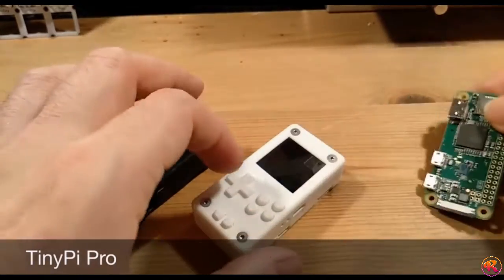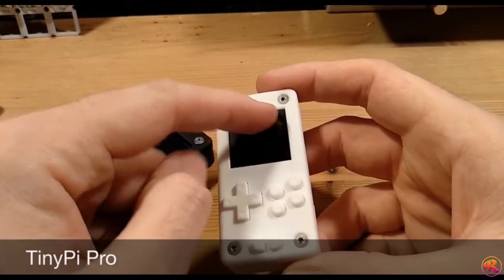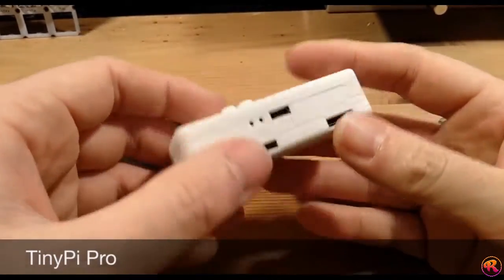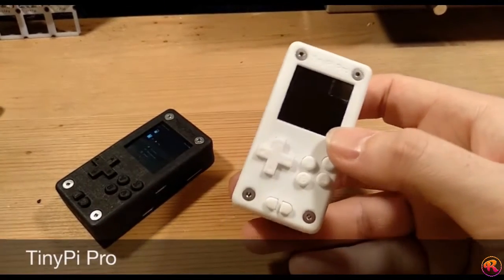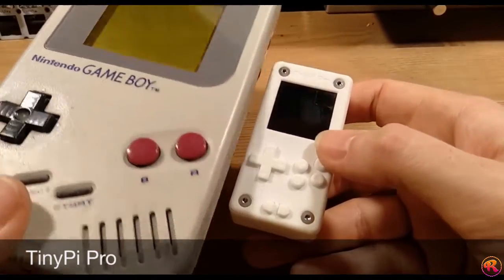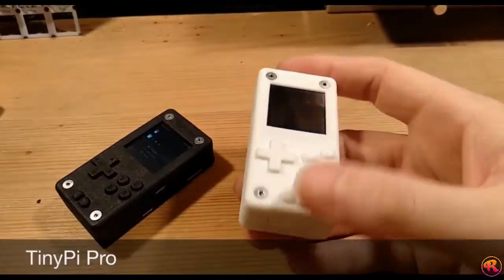So if you're into landscape gaming, this is for you. You can take it anywhere. It is tiny. It has an IPS screen, which is crisp. You can read all the tiny text. It's just amazing. So if we make a comparison next to a traditional sized handheld games console, you can see just how tiny our device is, making it super portable.